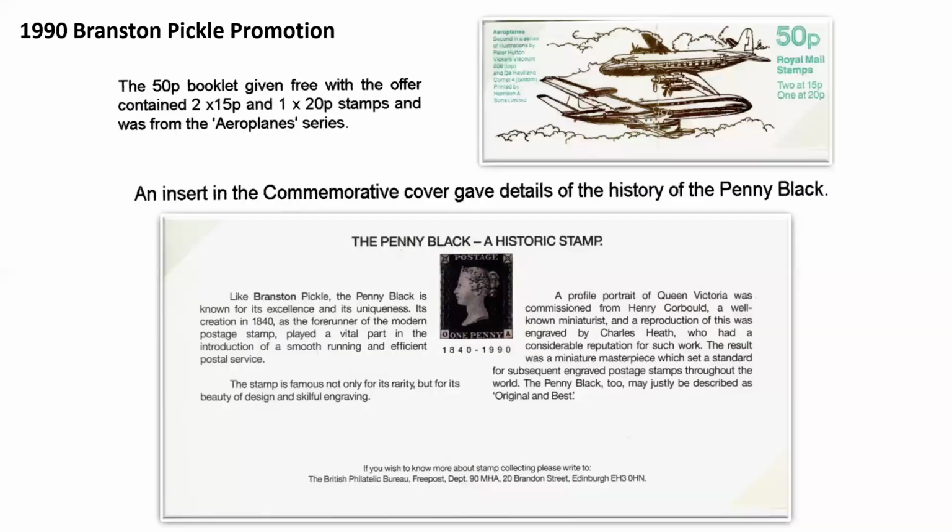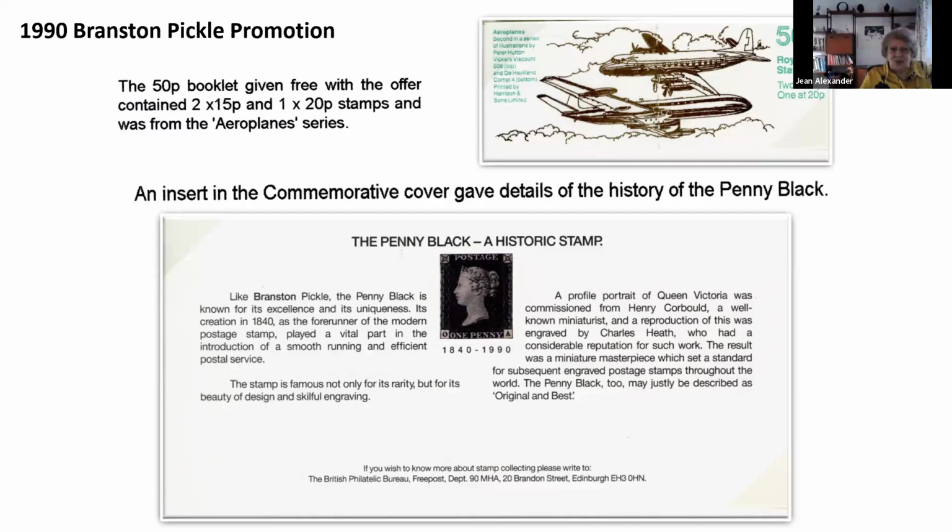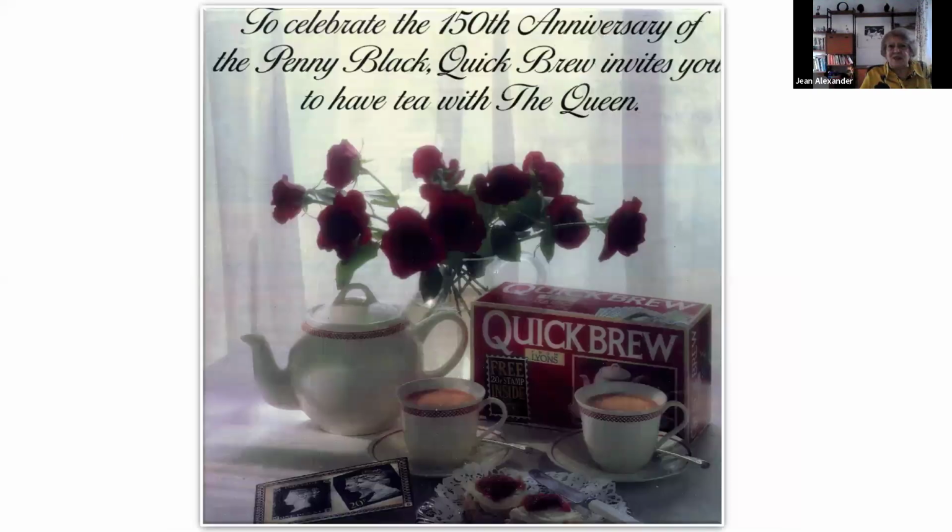And this is what we got. Again, we got a booklet, and it's quite nice. I rather like getting the booklets. And inside the cover, we got the penny black, details of the penny black. Now, to celebrate the 150th anniversary of the penny black, Quick Brew invites you to have tea with the Queen.